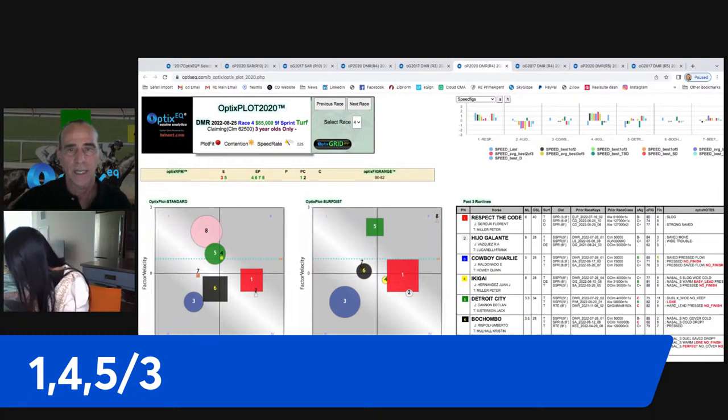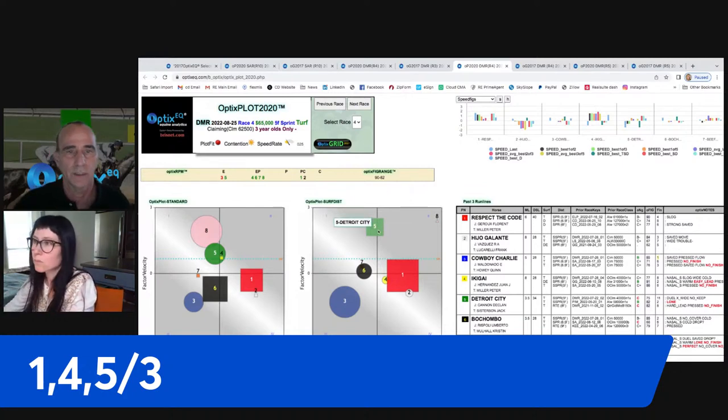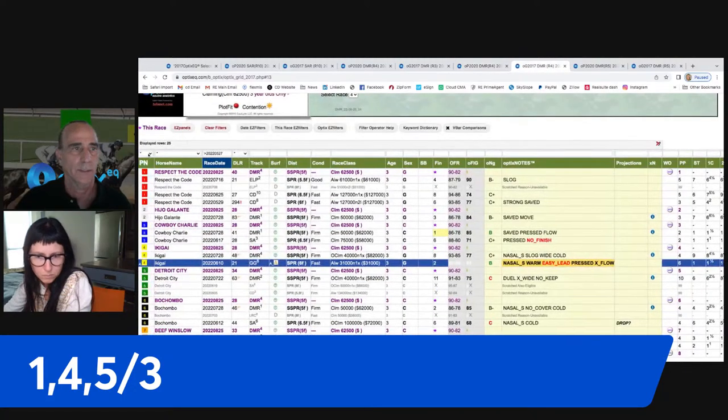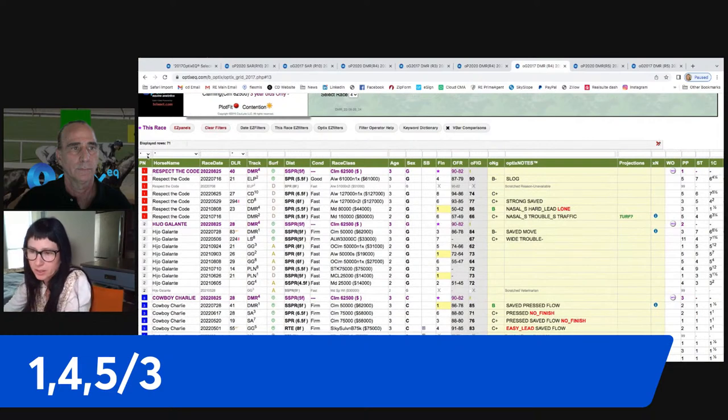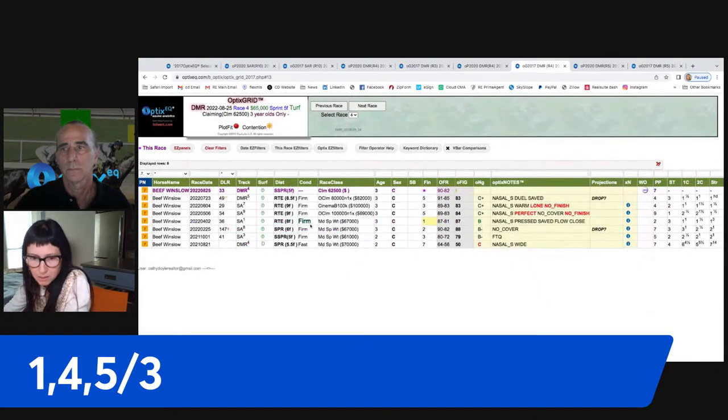So the one thing right off the bat is, this is a horse that needs to be forwardly placed. And when you look at the five and the eight and the four, they get more second call speed, the five especially. So I'm a little worried about this horse early on keeping up. That's my thing. Let me look at his. Yeah. Because he's been showing route speed.